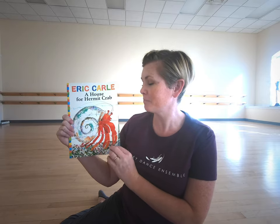Today, you will need a little bit of dancing space. You can push some furniture aside and make sure there are no toys or anything on the floor that you might trip on. Make sure that you have a place where you won't slip and slide, and then get ready to move. Today we will be dancing the story, A House for Hermit Crab by Eric Carle.